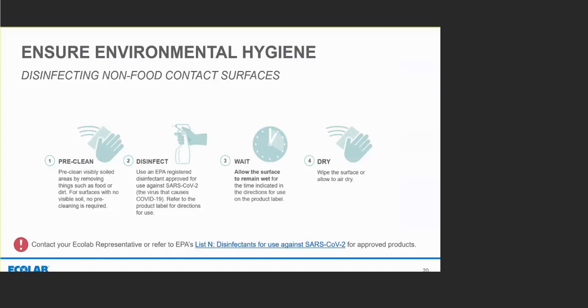Disinfectants need to be applied according to the label directions, either by spraying, so if you have a manual trigger sprayer or an electrostatic sprayer, we'll touch on that in a minute, but if they say spray, then apply through a spray mechanism, or some can be applied through immersion, so using a mop or a cloth or a wipe, that would be considered immersion.